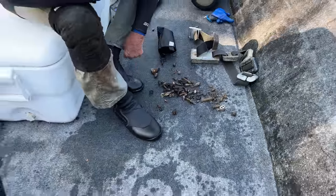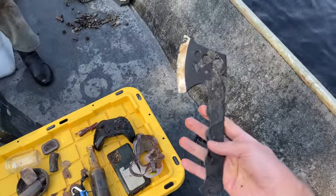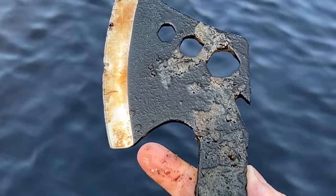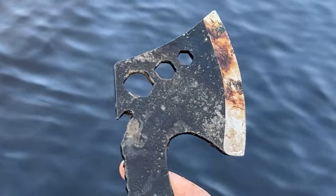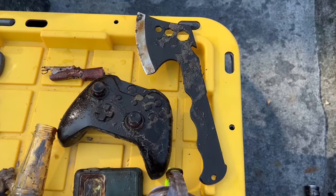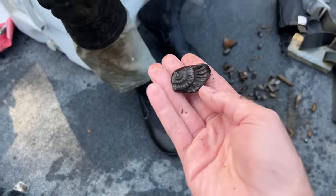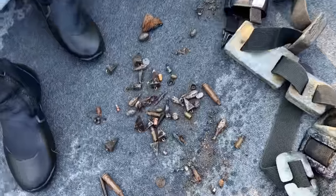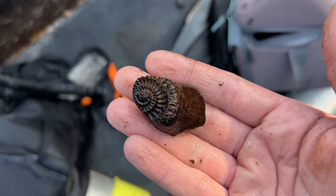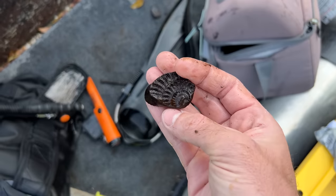Man, you got a lot of stuff over there. I got an axe thing. That's crazy. Yeah. Wow. It's laying on top. So, somebody lost that. Old cell phone there. Might have been a Nokia. Oh, look at this fossil thing. Like a swirly shell thing. Bullets, a few coins, pipe stems. I really like that fossil, though. That's cool. It's like an ammonite or something. A little swirly shell creature.